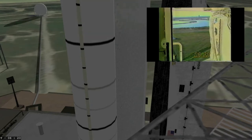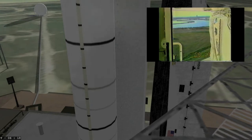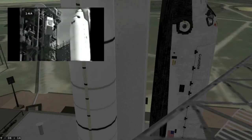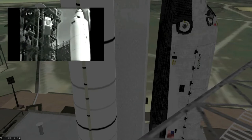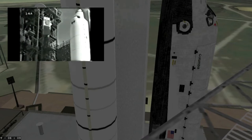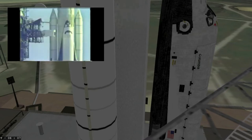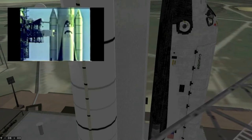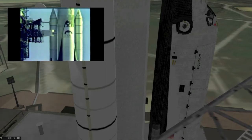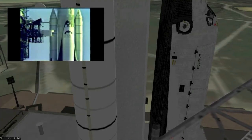The crew is beginning the APU pre-start. The start begins at the 5-minute point in the counting. T-minus 6 minutes, 15 seconds, and counting. The APUs are turbine devices fueled by hydrazine, which provides hydraulic power to change the angle of the engines and the flight surfaces on the orbiter. T-minus 5 minutes, 59 seconds, and counting.